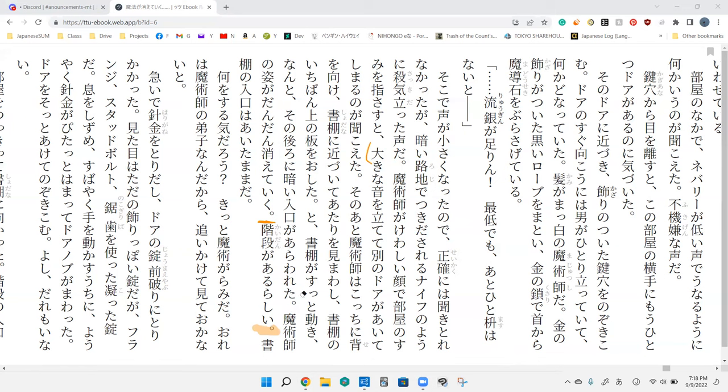Next line, Cookie. Okay. We saw this earlier. Did you read this line earlier? Oh no, I didn't. Kaidan ya aru rashi. So I think that means the staircase. And there's that rashi word. We've seen this a lot lately. Yes, we have.